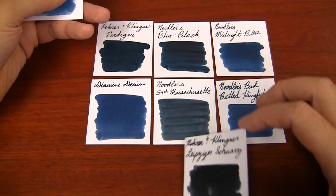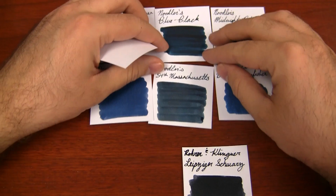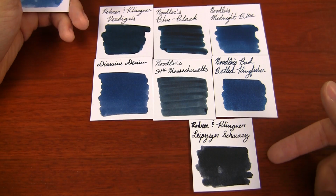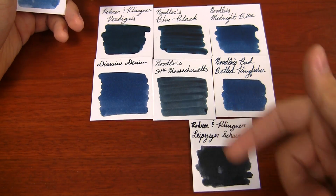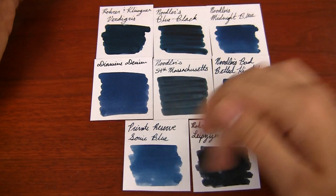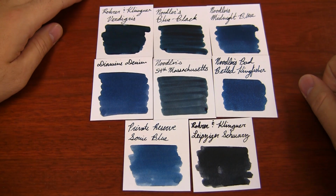So I like it. I think we're going to have a lot of converts over from Bad Belted Kingfisher for those that want a waterproof blue-black. And then Roaring Klinger Liebsiger Schwarz, that's more of a black-gray, but it's got a little bit of blue in it, so I thought I'd show that. And then Private Reserve Sonic Blue is kind of more of a Midnight Blue scheme, but it was the closest PR color that I could find, so I thought it would be worth mentioning.